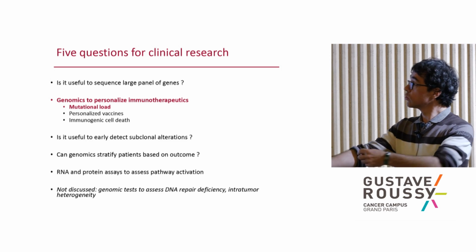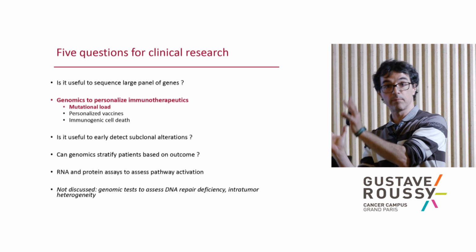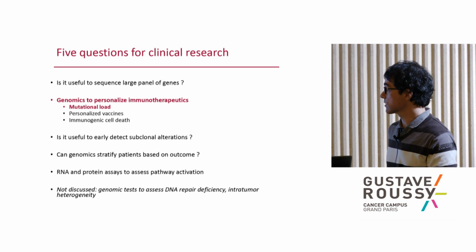So these are the two reasons why these trials testing large panels of genes failed. It does not mean we should not do it. It means that if we run such a trial, we have to match the drug well, and we need new tools to interpret genomic data. So let's go now. The next part is going to be shorter: other possible applications of genomics in patients with metastatic breast cancer.